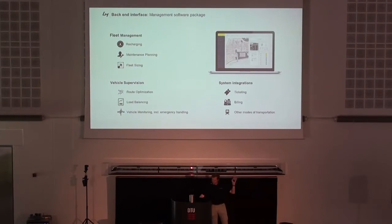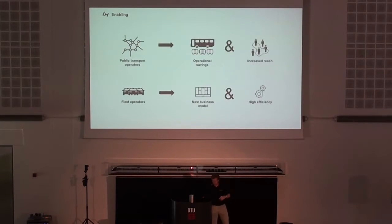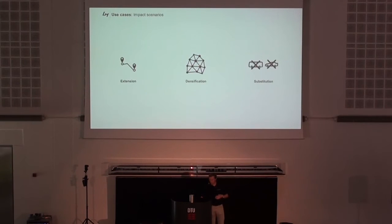On the back end, we've got everything that is required to manage the fleet, making sure that the vehicles are maintained, they are fully charged before reaching peak hours, and are connected to the rest of the public transport network. We provide the services, the operations for everything to provide a turnkey solution. And we're basically enabling new business models for public transport operators by significantly reducing the cost of operation, and enabling new fleet operators to get into the field of mobility as a service.